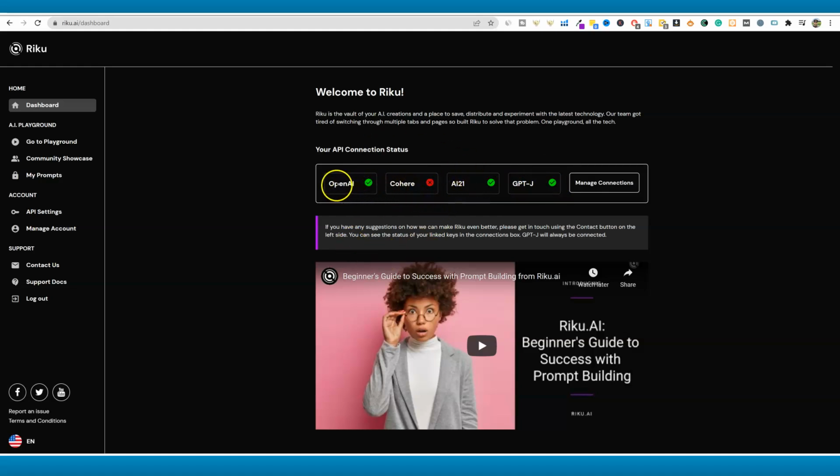I was easily able to sign up to OpenAI and A121, and they're also going to have limited characters free per month, like 30,000 characters per month, which is hardly anything, right? So you're just going to have to know that. If you want these other ones, you're going to end up having to pay for them. Cohere, you have to actually pay for up front before you can even sign up to it anyway. So just pointing that out.